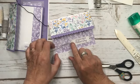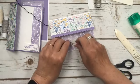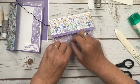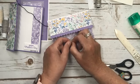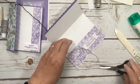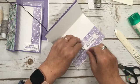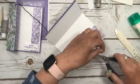Now, I'm just going to slide this because you can see if you don't have it even, your string becomes a bit too loose. This is really finicky to do. But I like it. Okay. There. So we'll just trim that.